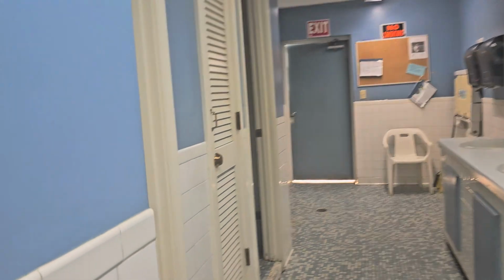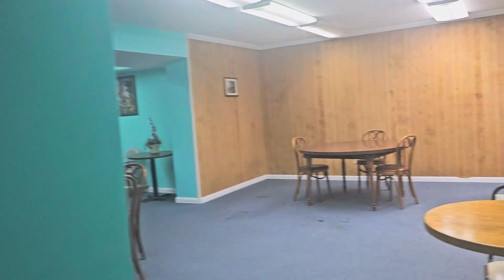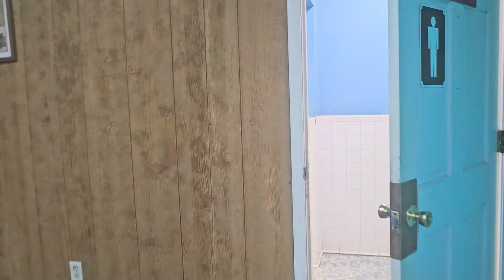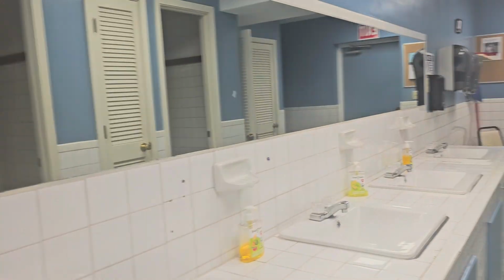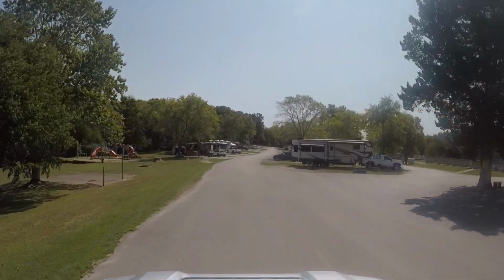This is the women's, and they have a couple showers. They do not have a handicap shower that I've seen in this park. So, not saying there isn't one, but I did not see it. Next to the women's are the men's. Now, as you come around the wall, this is the men's shower house, and it's pretty much the same way. Couple sinks, couple toilets, and a couple showers. Again, no handicap shower here at all. So if you're handicapped and you need that, I would call the office and ask about it.